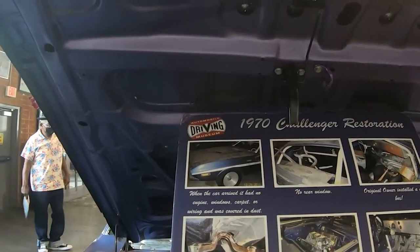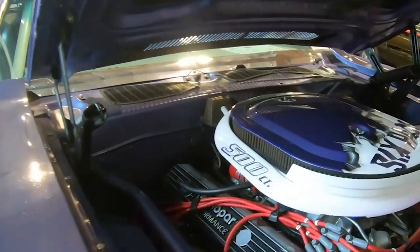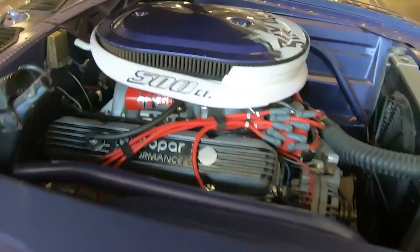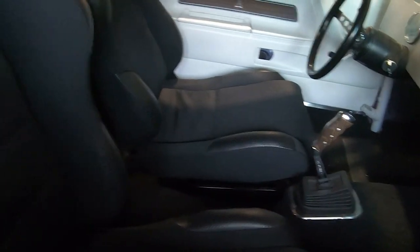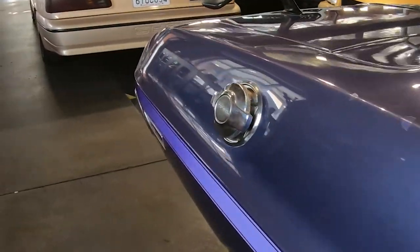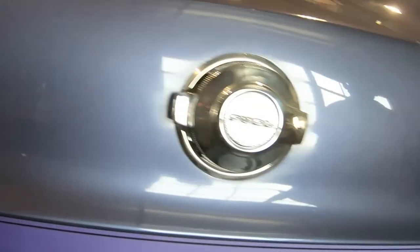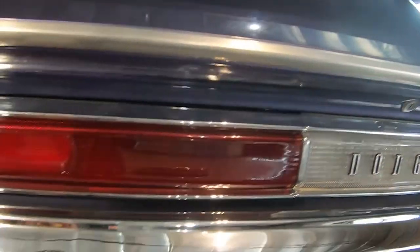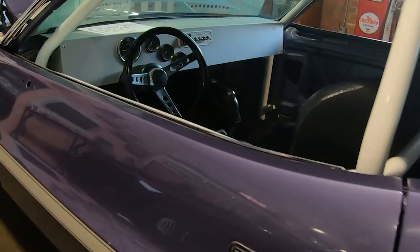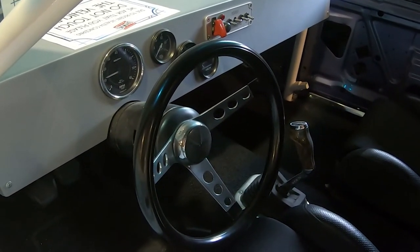This is a 1970 Challenger. My friend Chris James, this is his favorite type of car, a muscle car. Look at the wheels, you guys. Back tail lights. And go around to the other side, driver's seat. This is a custom racer car. Look at that, guys.